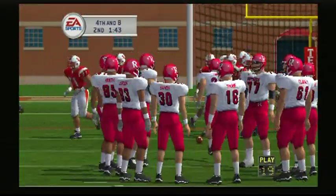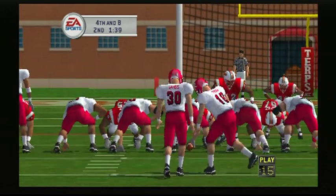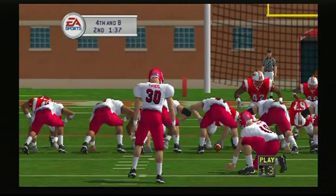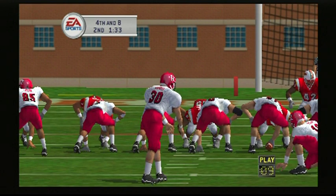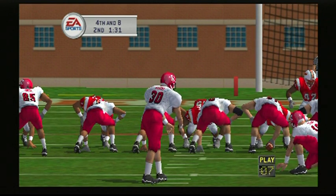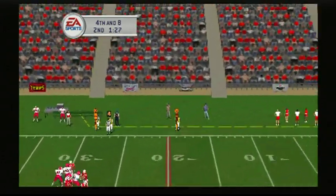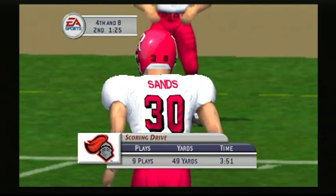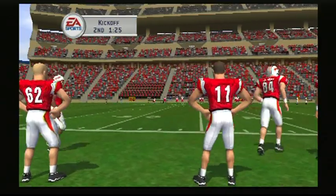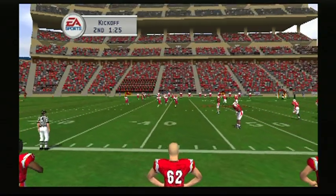It's 4th and 8. Ball on the 27. It looks like they're going to try for the long field goal. It's up, and it splits the uprights. And that was not an easy kick, guys. Forget about it. This kid can make it from 60 yards or further.